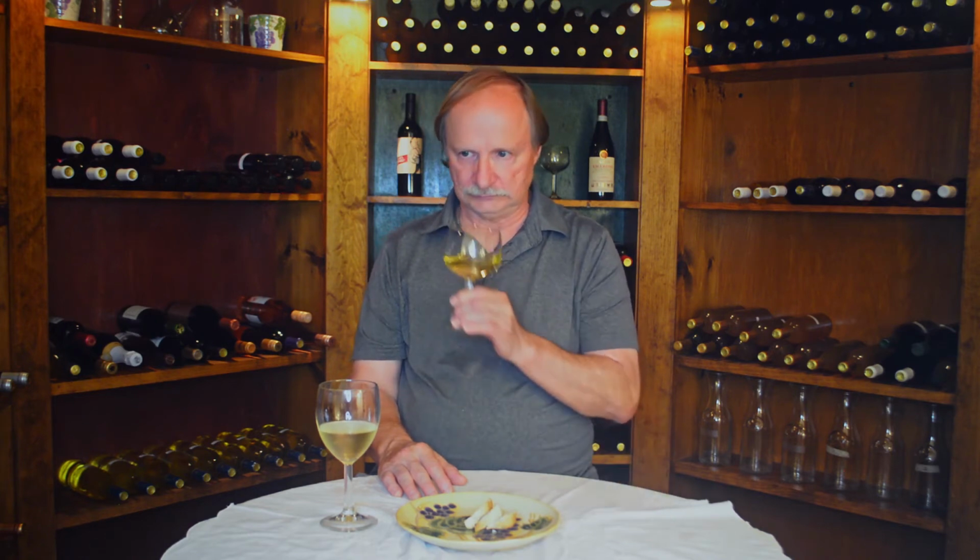Aromas, let's swirl our wine and try to get some initial aromas. Let's take that sniff. Oh, very distinctive, buttery, like movie popcorn aroma. Let's swirl again and look for some additional aromas. Definitely oak. Nutmeg, some apple.